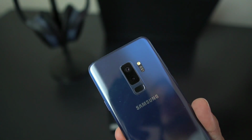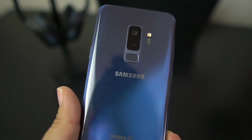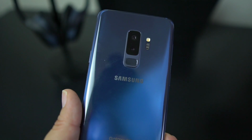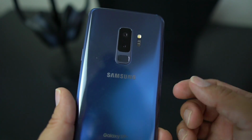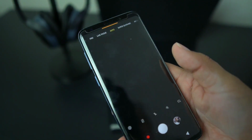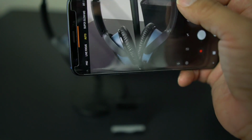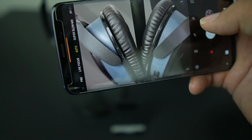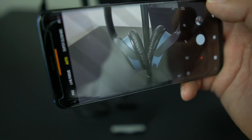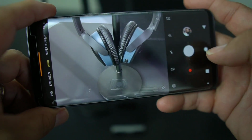Now, when it comes to cameras, you got that dual lens setup on the back, a 12 megapixel camera on the rear, and you also get that dual aperture, 1.5 to 2.4, which is really excellent. You get the 2x optical lens, which is great. For me, the camera has been excellent. I've had a really good time using the camera. You get that zoom in lens. I haven't had any issues taking pictures. The camera has been great with that 1.5 aperture at night. It takes really good night photos, so you have no issues there.